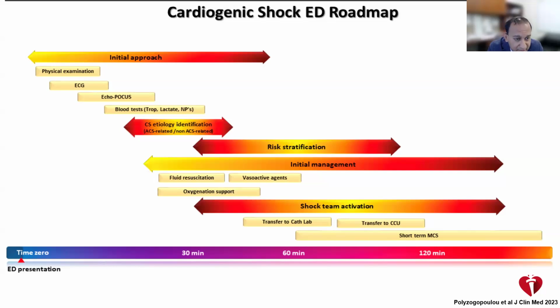This includes, of course, examining the patient, getting a 12-lead EKG, doing a bedside ultrasound, a formal echo if available, sending biomarker testing, including troponins, arterial or venous lactate, natriuretic peptides, and then elucidating the etiology, whether it's AMI or non-AMI related, and then risk stratifying the patient. I would submit that it would be at this moment that activating the shock team might be helpful, but resuscitating the patient, including using vasoactive agents, hopefully not fluid resuscitation in the setting of patients who are congested, but as noted, there are some patients who present in that top right quadrant of euvolemic shock and may require that, as well as oxygenation support as appropriate.